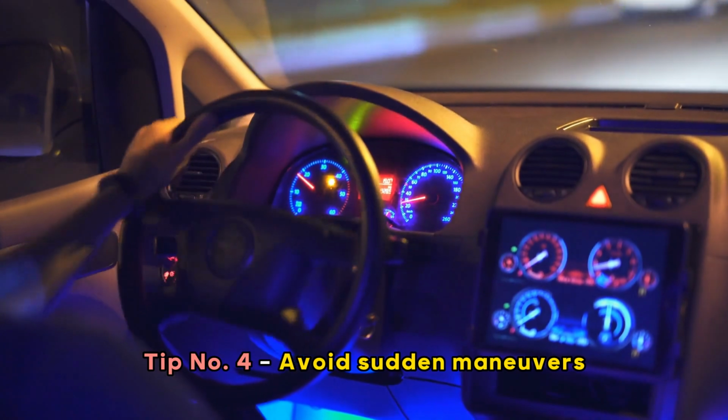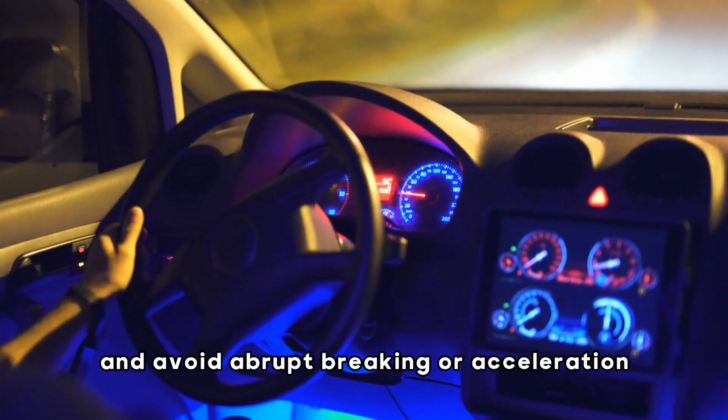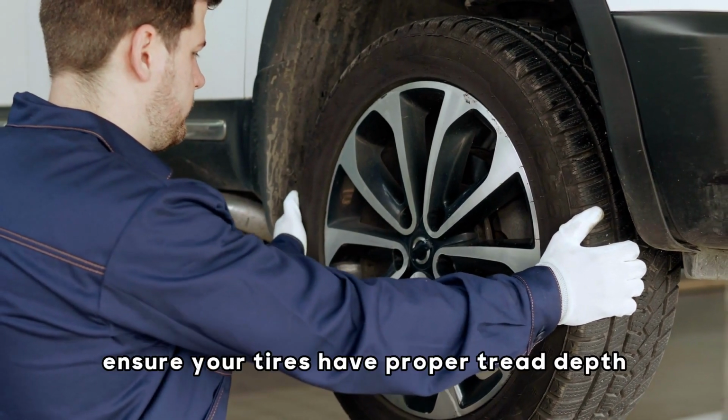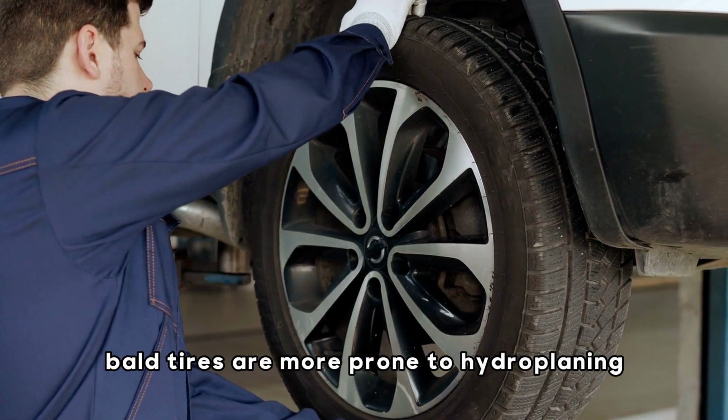Tip number 4: Avoid sudden maneuvers. Make gradual turns and avoid abrupt braking or acceleration. Sudden movements can lead to skidding. Tip number 5: Check your tires. Ensure your tires have proper tread depth and are in good condition. Bald tires are more prone to hydroplaning.